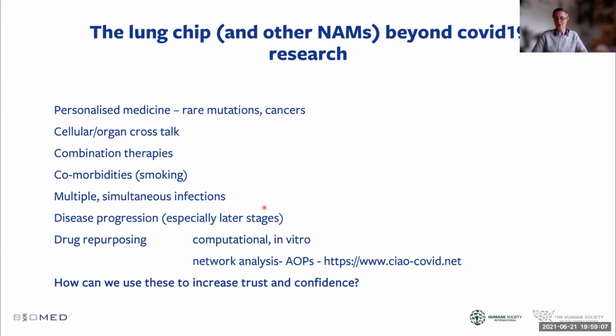Personalized medicine, we hear about that a lot, don't we? So taking stem cells from somebody and developing not just a skin model, but a brain model. It's difficult to access brain cells from a living human, but we can do it with stem cells.